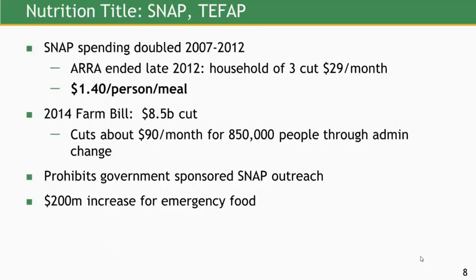So just a little background, SNAP spending has risen dramatically in recent years, and a lot of that has to do with the recession. It also has to do with the American Recovery and Reinvestment Act, which gave a bump in SNAP dollars. And that ended near the end of 2012. And so it wasn't actually a cut to SNAP, but it was basically reverting back to where we had been. But it had a substantial impact.